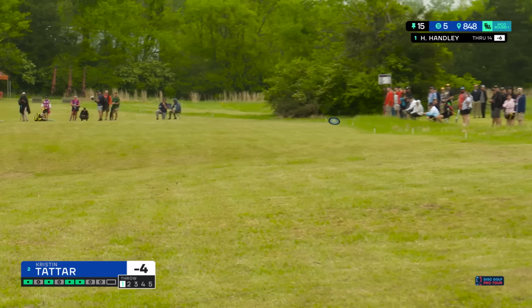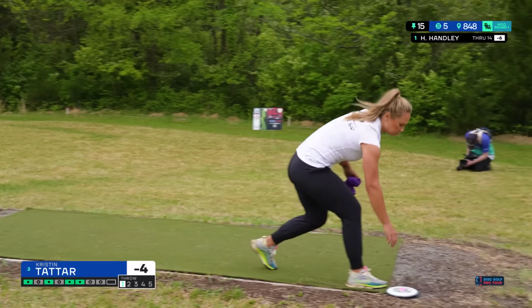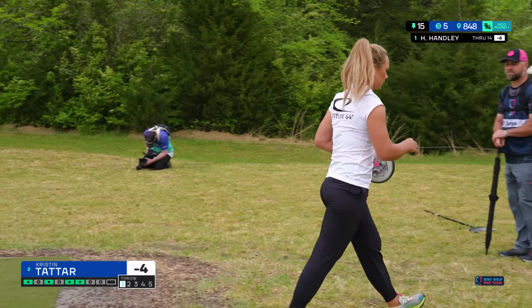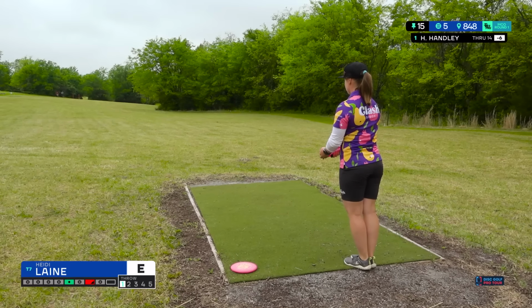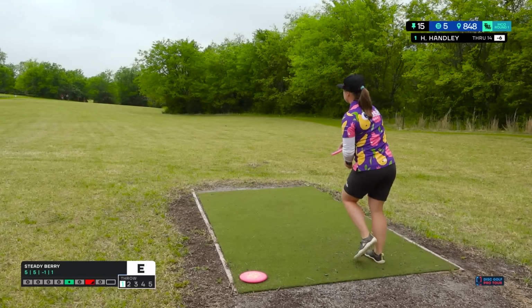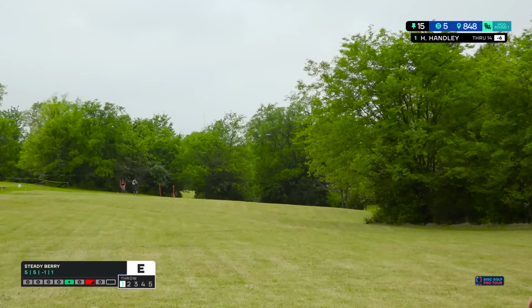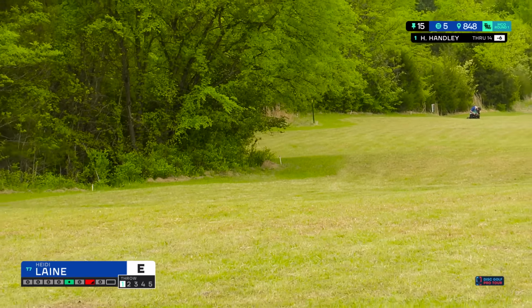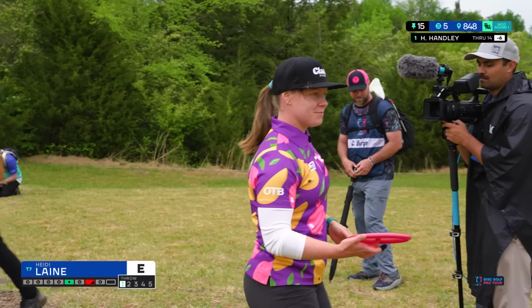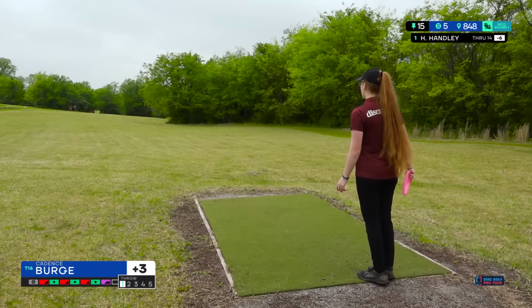Great looking shot from Kristin. A little more left than you want. But if you're going to make a mistake, that's the way to err. Heidi disking down again to another mid. Really pretty little. And just crushing it. Wow. Just absolutely. Did I say little? Yeah. Really pretty big mid shot. That's her steady berry.